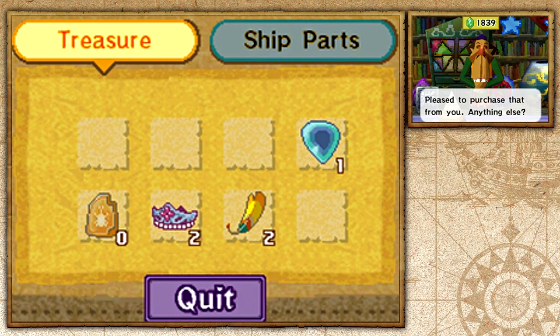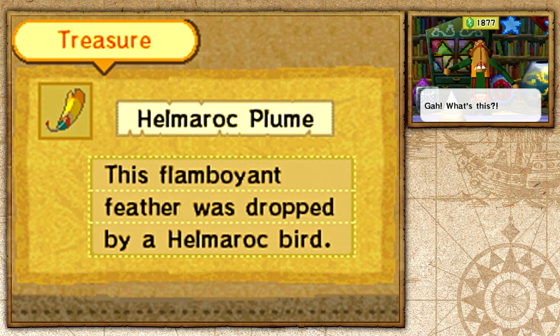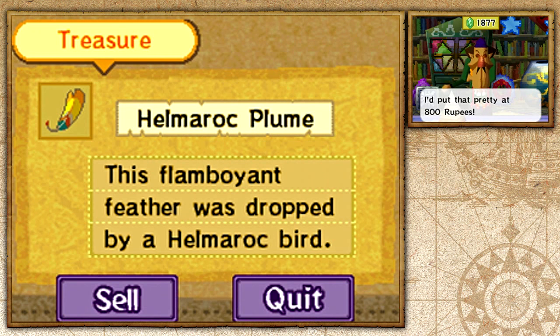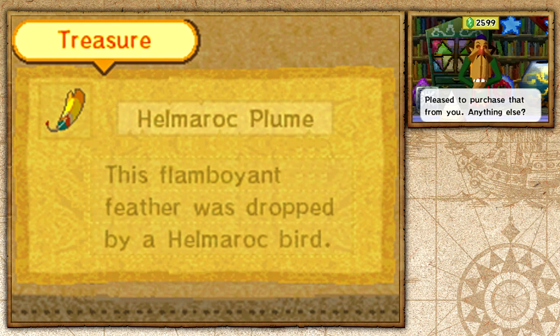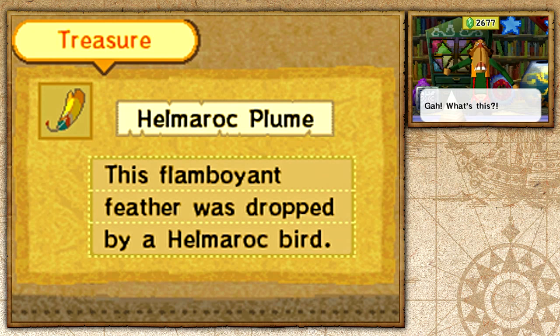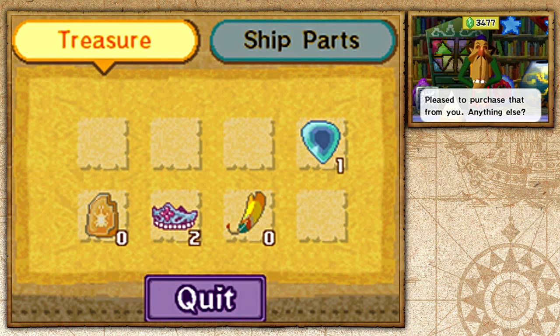You get a lot of money from this, and it makes treasure actually useful within the game. So it's a good thing this guy is willing to buy stuff from us, even though some of the things are really cheap, but some of the things are really expensive. Look, we have two Helmarok plumes, and we can sell them to him and get ourselves a lot of money from this, because he's gonna buy them for 800 each. And we can also sell ship parts, but I want to collect all the ship parts within the game, so I'm not gonna bother selling them to him.